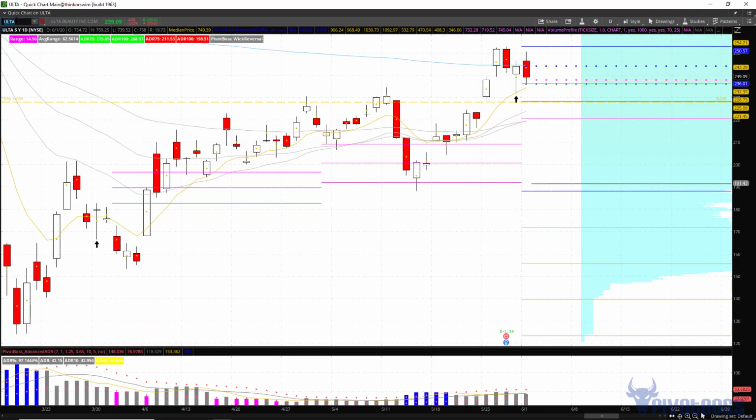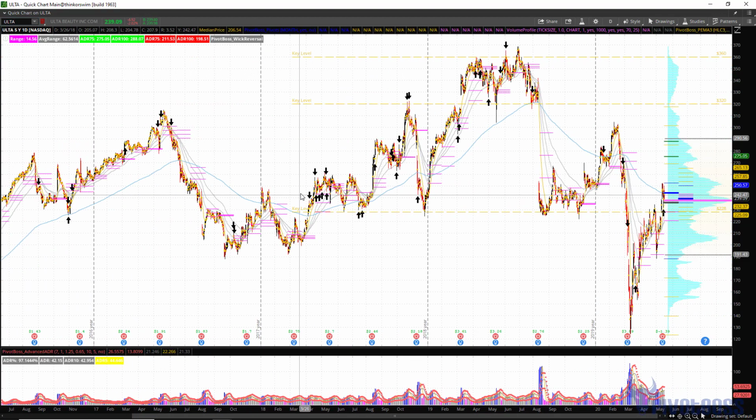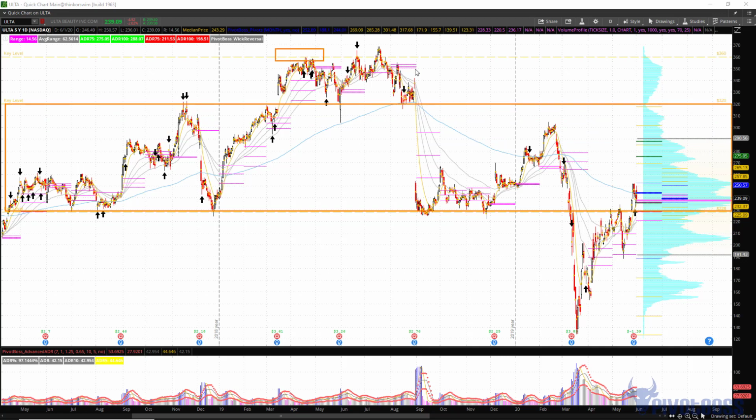All right, let's take a look now at Ulta. Ulta is one that I think has great potential here from a short-term perspective, but more importantly on a longer-term perspective as well. This one has great market structure. Those of you in the trading room already know the story on this one. But this range right here is what we're looking at. You can see 228 up to 320. That's your key range of market action. You have a range above it that goes from 320 to 370.